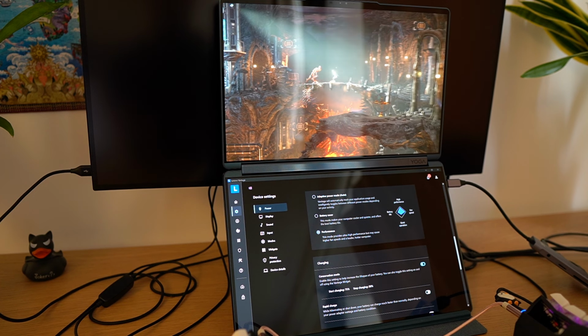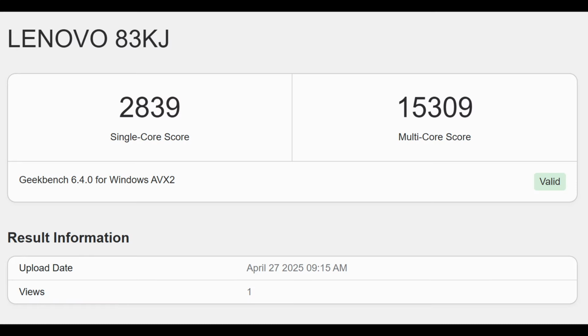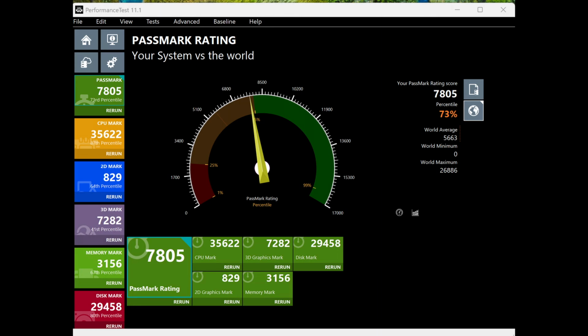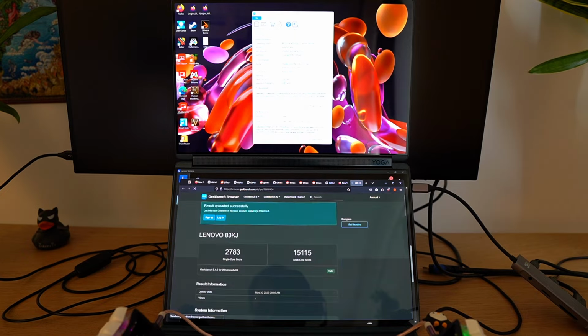A few notes regarding benchmarks. I also ran it in different modes, so on battery with performance mode there is no drop in performance. On battery with balanced mode there is some noticeable performance drop but not too big. On battery with power save mode there is quite a big performance drop. Another benchmark is Passmark and also the 7-Zip benchmark. So overall CPU performance is actually strong.